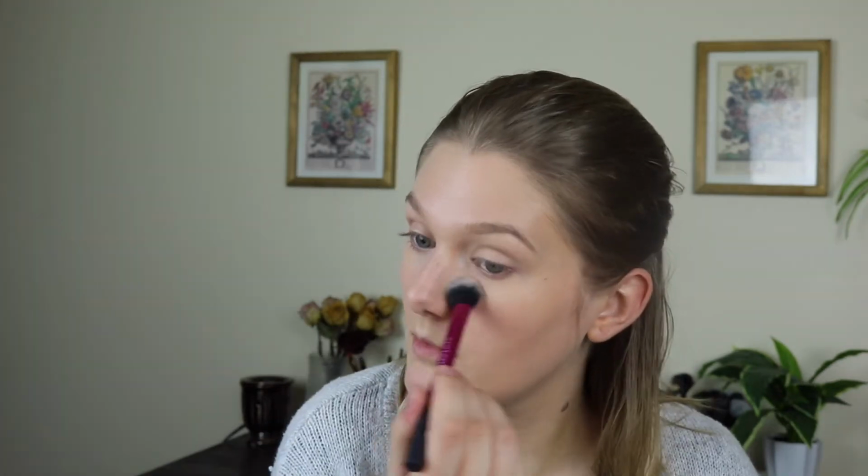I'm going to quickly set my foundation with my Laura Mercier translucent setting powder. Yeah, I really like a glow. I'm all about dewy foundations, but that was too much. I'm applying a little bit more powder, concentrated in those areas where I don't want anything to crease, with my Real Techniques setting brush.